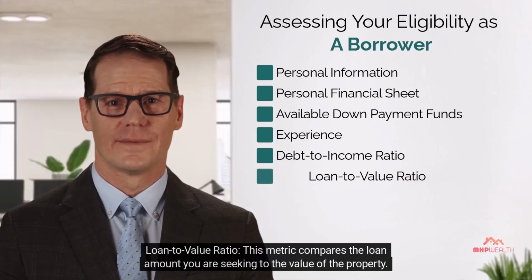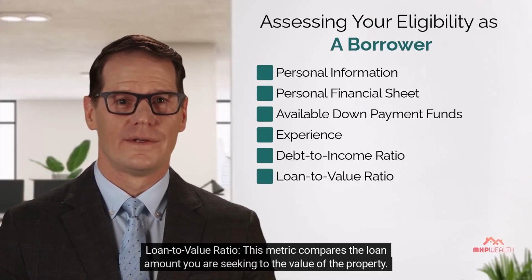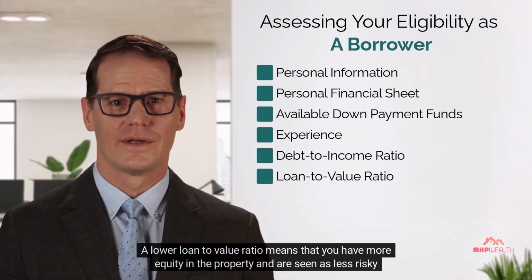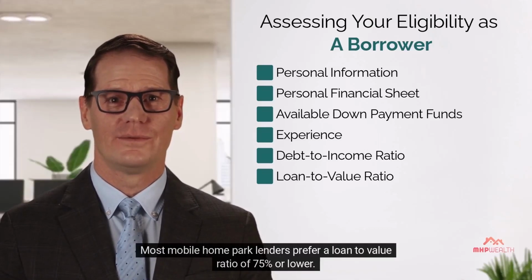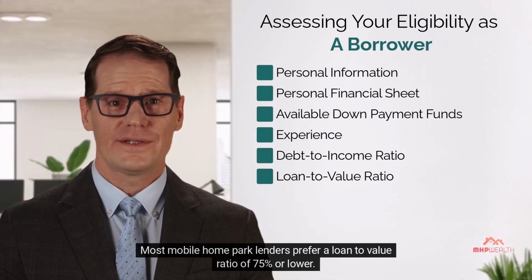Loan-to-value ratio. This metric compares the loan amount you are seeking to the value of the property. A lower loan-to-value ratio means that you have more equity in the property and are seen as less risky to the lender. Most mobile home park lenders prefer a loan-to-value ratio of 75% or lower.